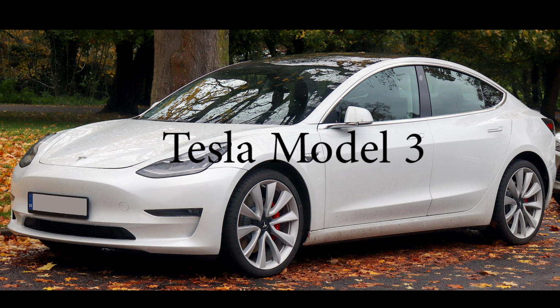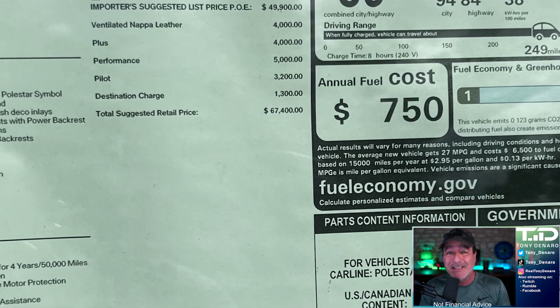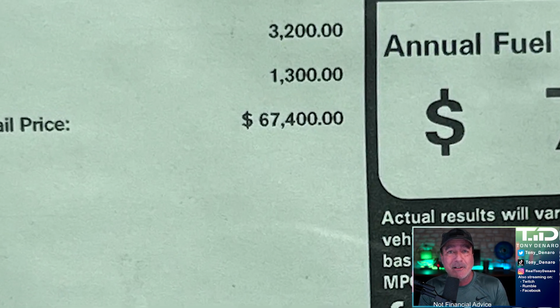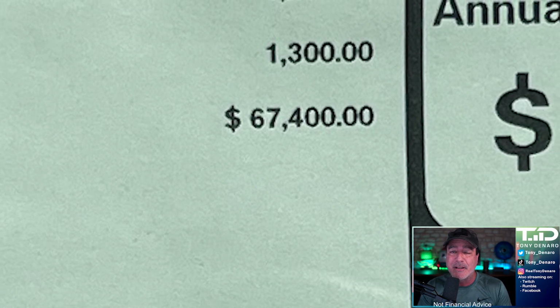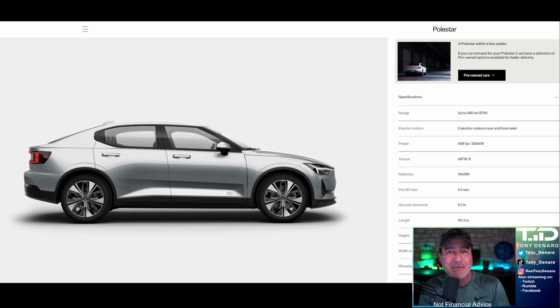As I said at the beginning of this video, the fairest comparison of the Polestar 2 would be to the Tesla Model 3, and the Polestar 2 comes in at slightly lower range as far as mileage, and it comes in about $5,000 more than the Tesla 3. So it's got two slight disadvantages there.